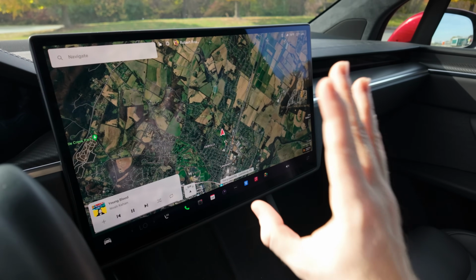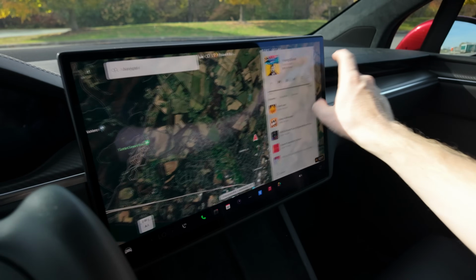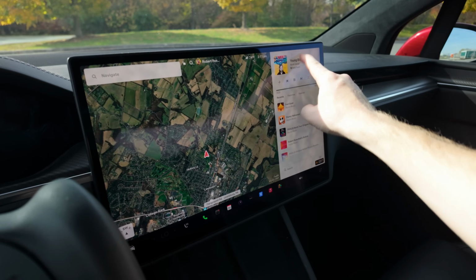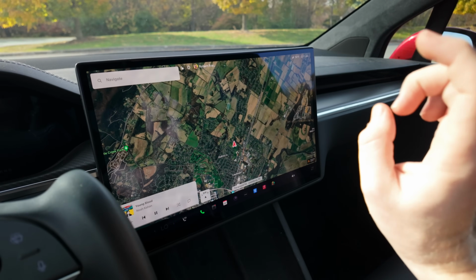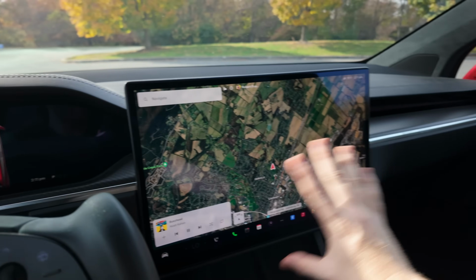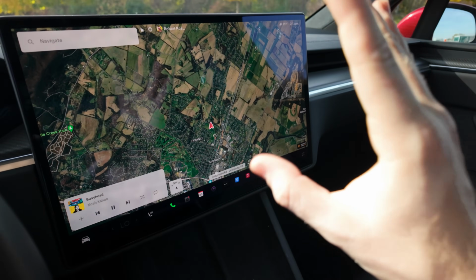Now, the screen itself is really nice and does have some features you don't get in other Teslas, like the ability to actually move the media window to different sides and collapse it and have a little mini player you can move. This is because this is a 17-inch display, and because you've got the secondary screen here, you've got way more room to work with. So that is really nice. So you've got a larger display, you've got more real estate to work with.